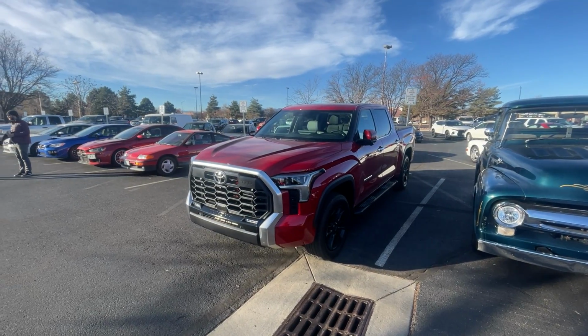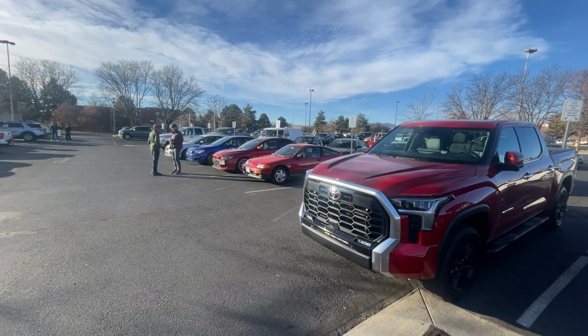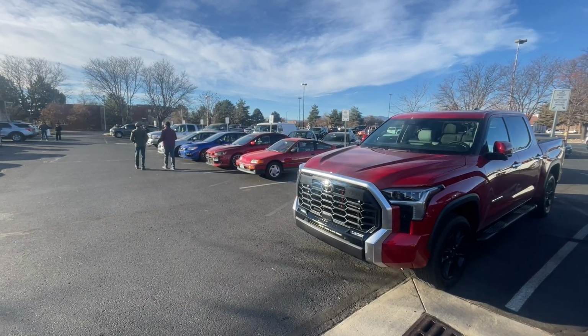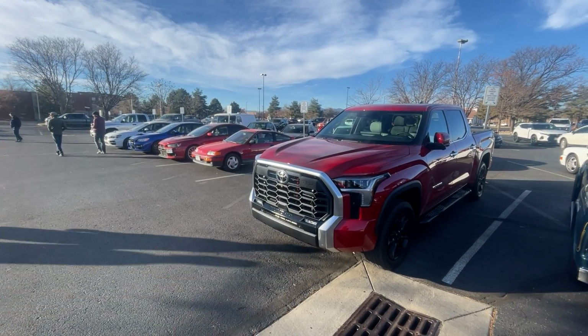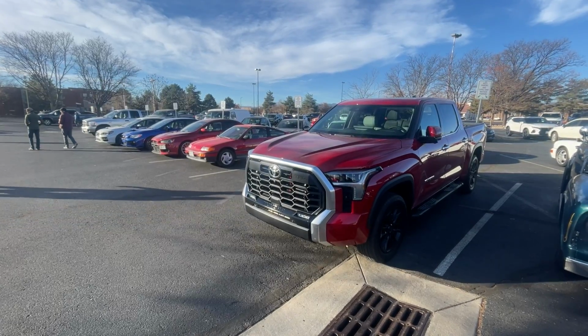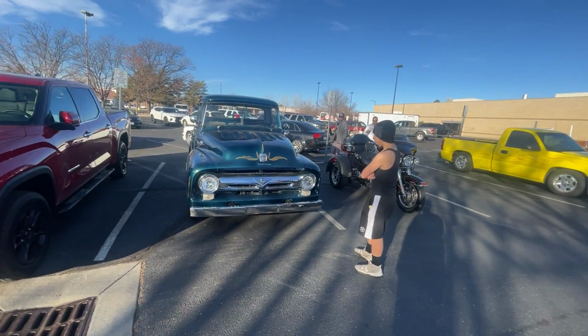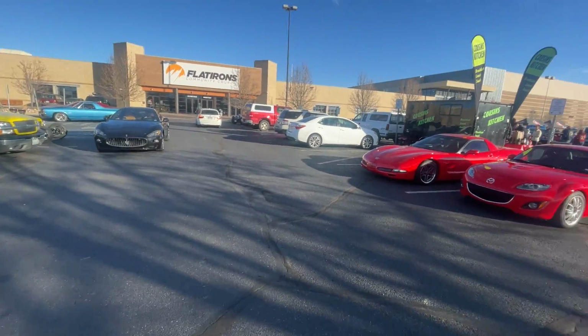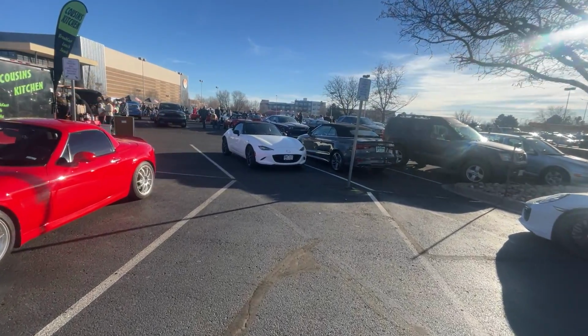In this video, I'm going to do a little bit of a walk around. I just brought the brand new Tundra to Cars and Coffee, and people are looking at it. A lot of people are commenting on the size of the grill, as you can imagine. I guess from a Toyota point of view, it's pretty big, but from a Lexus point of view, it's not so large. So what we're going to do in this video is take a walk around and just check out what's here at our local Cars and Coffee.